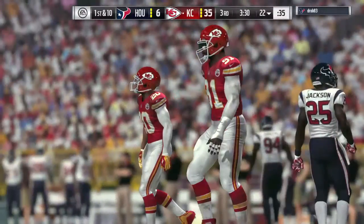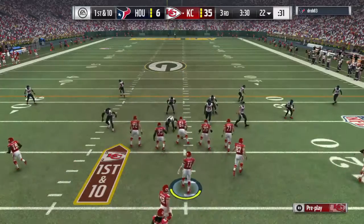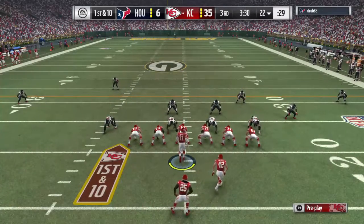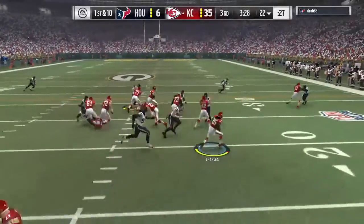Well, we talk a lot about pregame speeches. What are halftime speeches like? For the most part, not nearly as emotional. They're a lot more clinical. Every now and then, they'll get after you if they think they need to light a fire.